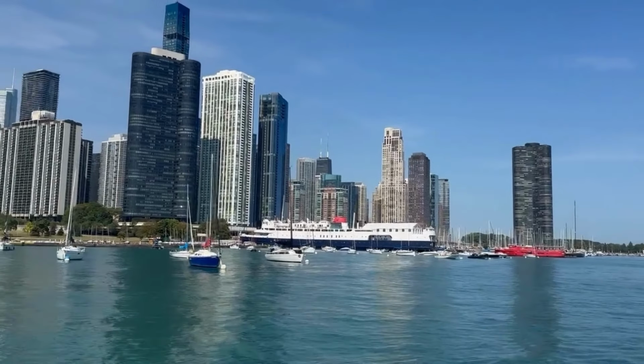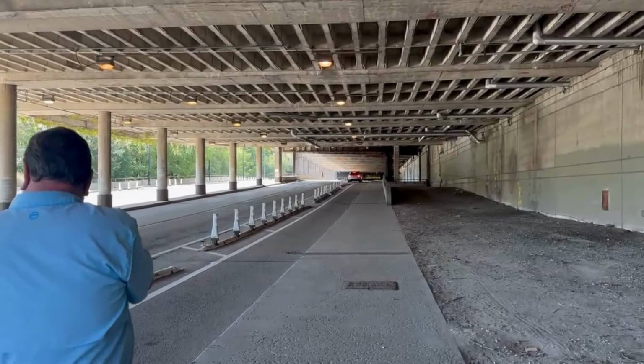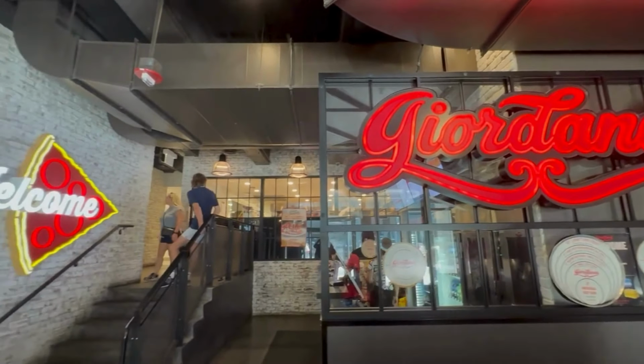We arrived at our protected marina and docked Cool Beans. We immediately jumped off to start exploring the town. The location of the marina was perfect for most of the things we wanted to do, so we walked a short bit to our first stop, lunch. Giordano's Pizza did not disappoint.